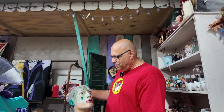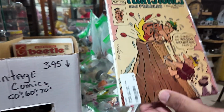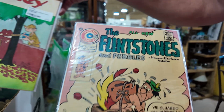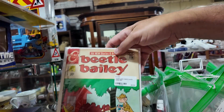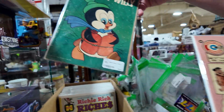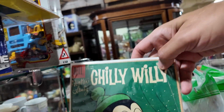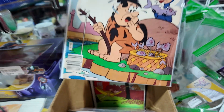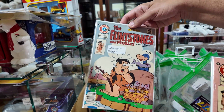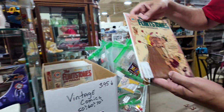Yeah, he's cool. So we found this box, vintage comics, 60s, 70s, $3.95 and below. That's not bad for some of these, like Beetle Bailey. Some of them have quite a bit of drawing and writing on them, but some of them don't. Chilly Willy. There's a crease there, but really for the age. There's a couple more Flintstones. Hanna-Barbera Productions. Oh, this is my childhood right here in my hands. Isn't that neat? It is very cool.